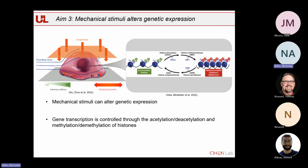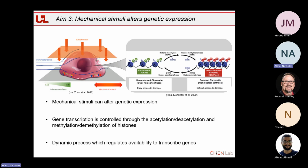gene transcription controlled by acetylation, deacetylation, and methylation, demethylation of histones specifically. This is a dynamic process which regulates the availability to transcribe genes. Specifically, we have euchromatin and heterochromatin. Euchromatin is a less dense, non-methylated version of the histone in which DNA is actively able to be transcribed, whereas heterochromatin is tightly wound DNA around the histone, which does not allow for the DNA to be transcribed.